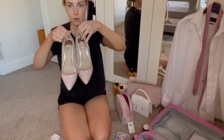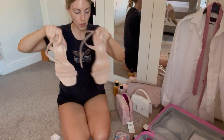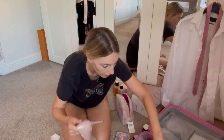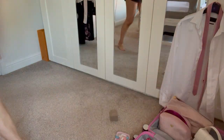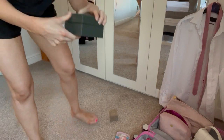I'm going to wear those or those. So I'm just going to pack both for now. That. And then I'm going to wear this Gucci watch, which I absolutely love. So I'm just going to leave these things out to make sure that I don't forget to put them on. Okay, so it's a sign.